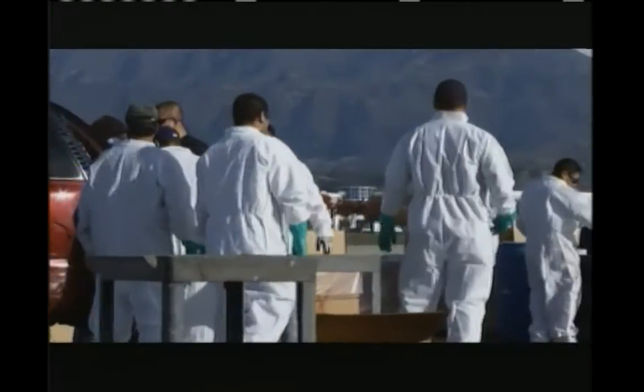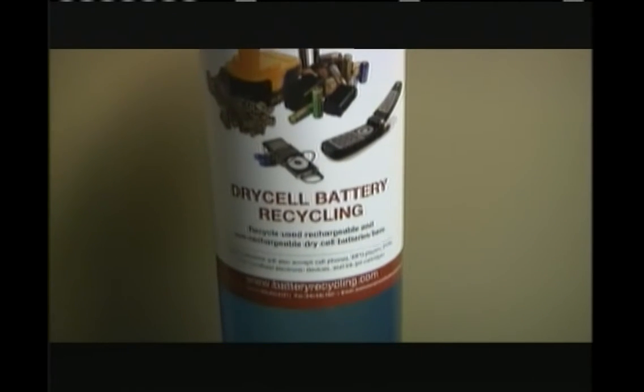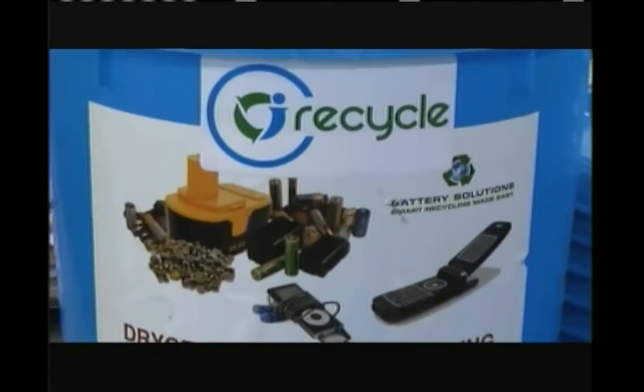So they're collected from all over the U.S.? Correct, either through roundups, community efforts, or on your own. Like at my house, I have a box. Absolutely, and we can show you those, but we have a household box where you can put batteries. It has prepaid shipping on it, and you just put it in your mailbox and it gets mailed to us, and we recycle them for you.